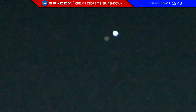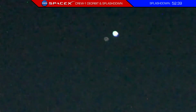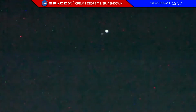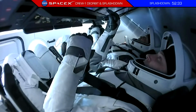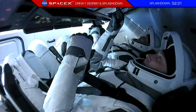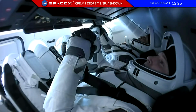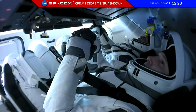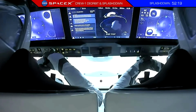Dragon's resilience has not yet entered the Earth's atmosphere. This deorbit burn is what will line the vehicle up and put it on a final trajectory to the landing site in the Gulf of Mexico, just off the coast of Panama City, Florida. There is a beautiful shot of the crew inside. That is Commander Mike Hopkins, closest to your screen, and next to him is Victor Glover, the pilot.